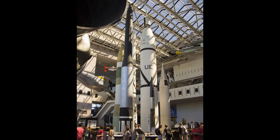If we move left from the main entrance, we'll come into the Space Race Hall. In the center of this is the missile pit with several rockets: the Jupiter 1 that launched Explorer 1, not the same rocket of course, a Scout D rocket, and several missiles and sounding rockets.